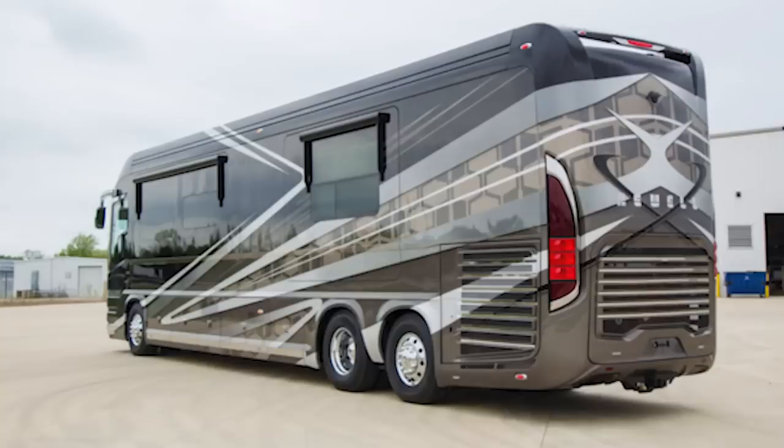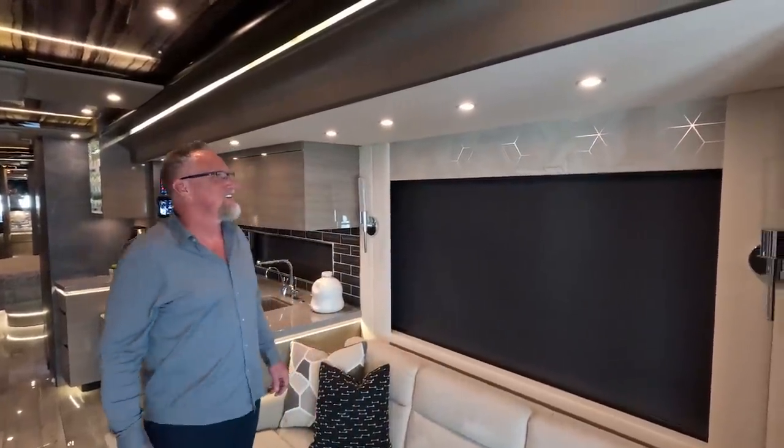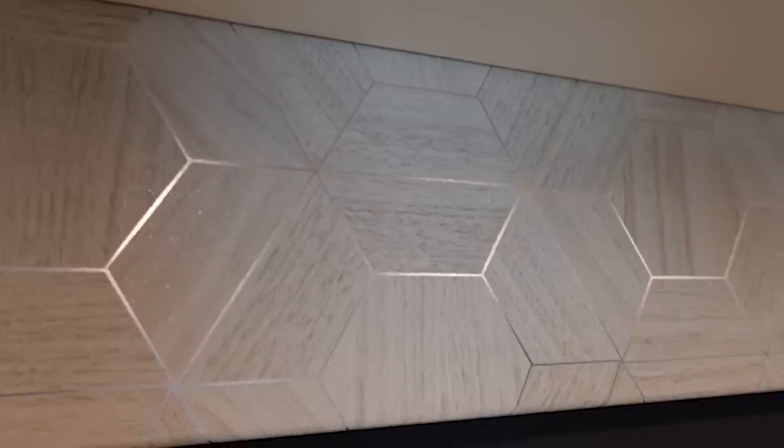How many miles are on this coach? This coach has just turned over 25,000 miles. It's a really fresh coach. Definitely, and as we're talking here, I've got to point out behind you on that valance, there's kind of a pattern that's kind of popping out with the light. Really cool window cover there.